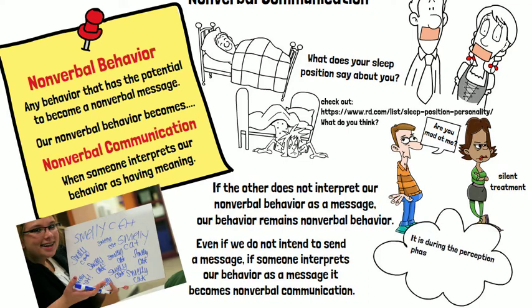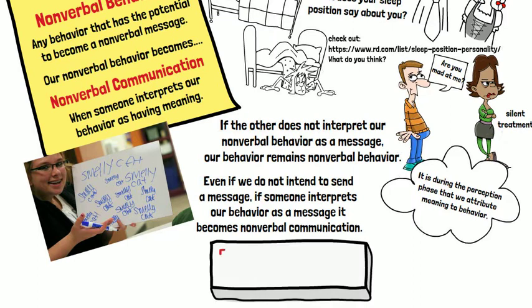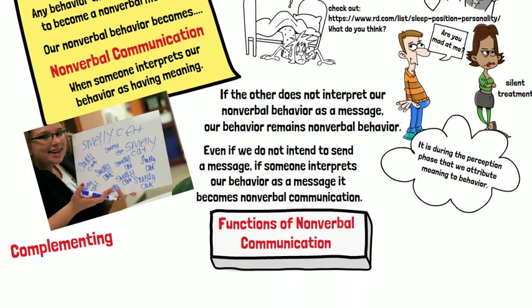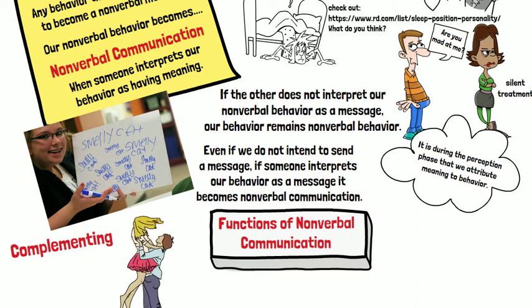Remember, it is during the perception phase that we attribute meaning to the behaviors of others. Let's take a look at the functions of nonverbal communication. The first function is complementing. This is when our nonverbal behavior enhances the verbal message.